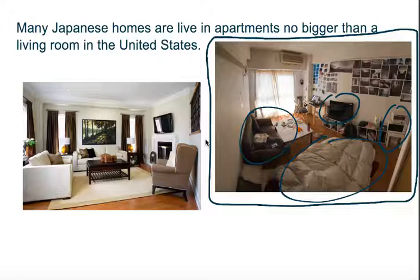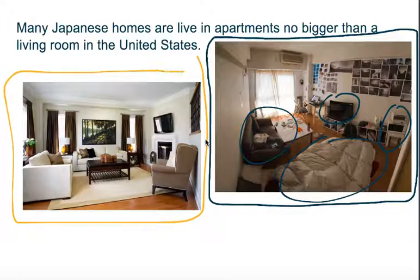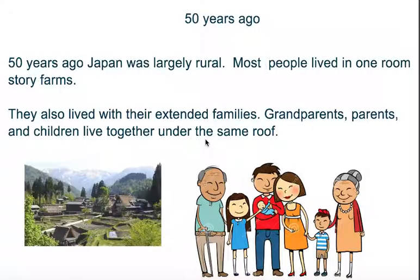Then you look on the left, and you can see the big difference. That living room is probably about the same size, if not bigger, than the one on the right. So it's a very big issue. Alright, how did Japan get to be so crowded?